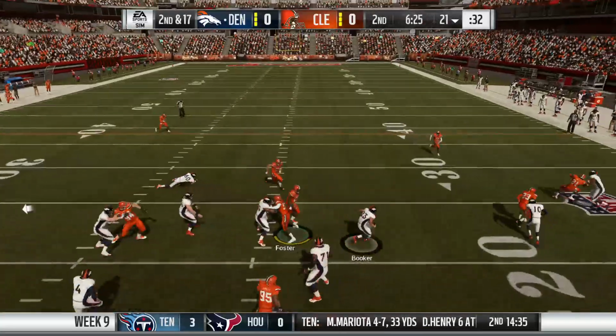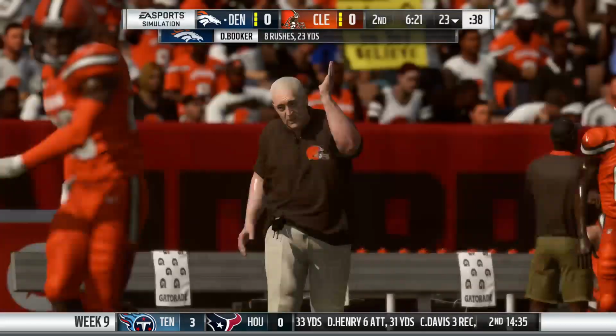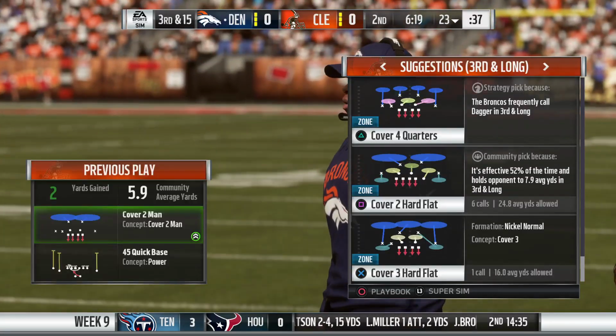They'll run it now out of the gun. And not too much going there as he'll get it up to the 23-yard line. Only 2 yards on the carry. That's going to set up a 3rd and long, 3rd and 15 to be exact.